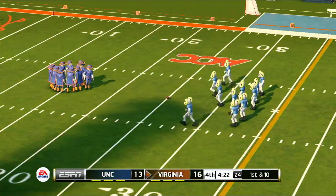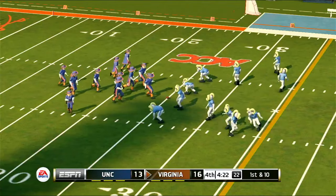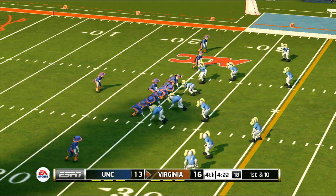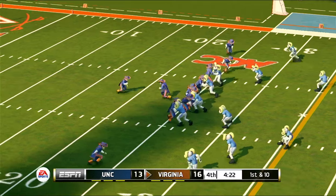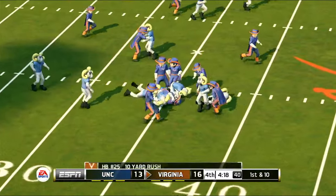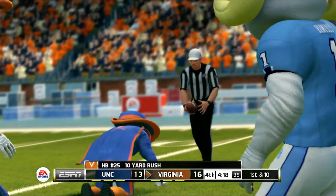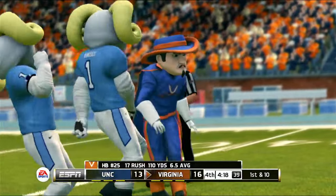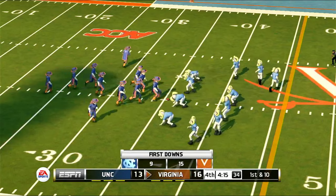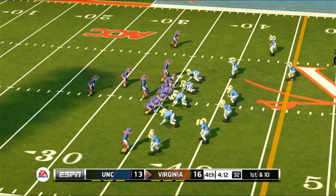You know, this is a real crucial time in the game. It could still go either way. Virginia is up a field goal. And they make the stop at the 35-yard line. From their own 35-yard line. First down.